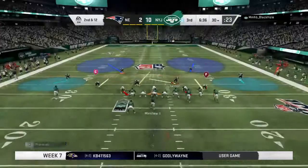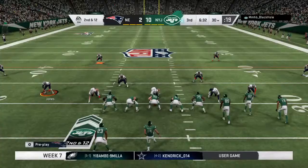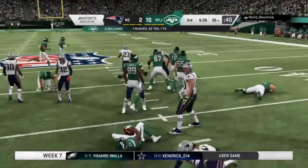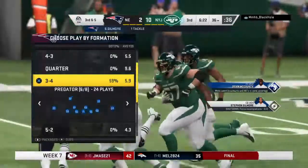So the opening play of the drive goes backwards. Now they'll come up on 2nd and 12. Again, it's Williams. And he's able to get more than half of what they needed. That brings up a 3rd and 5.